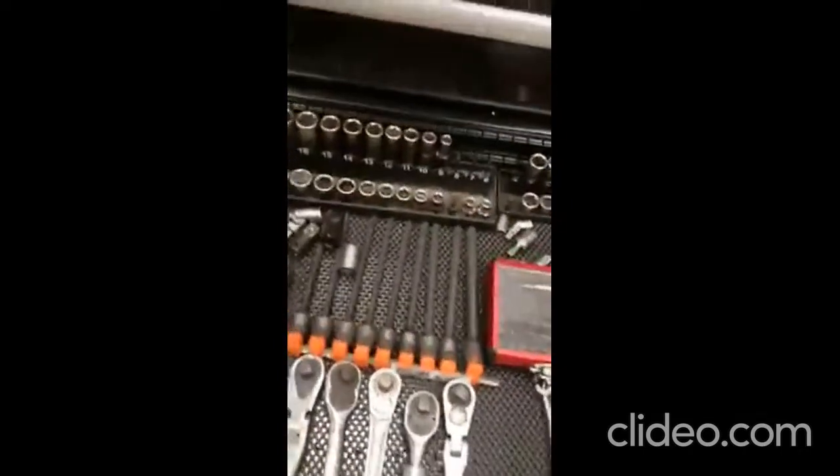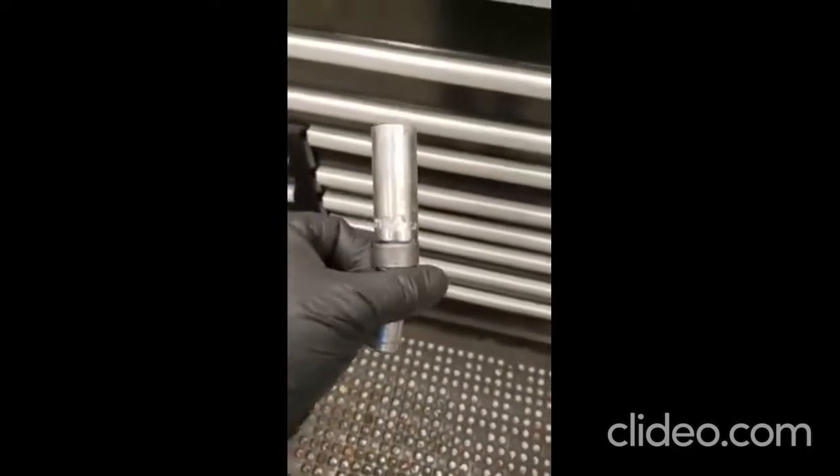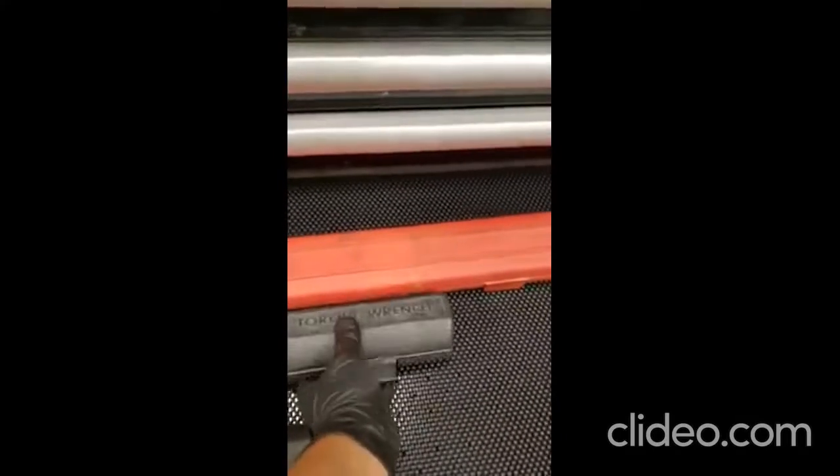And while we have him out, I'm going to go ahead and grab my spark plug socket. It's magnetic. And my torque wrench, as well as an extension. We'll go with this one.